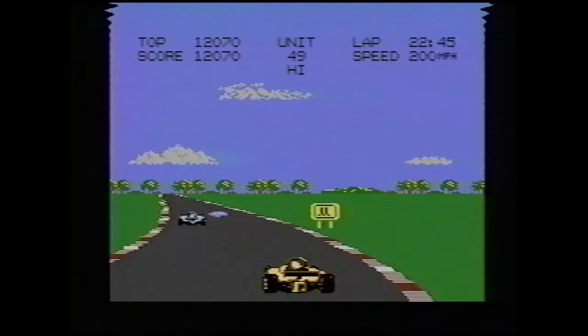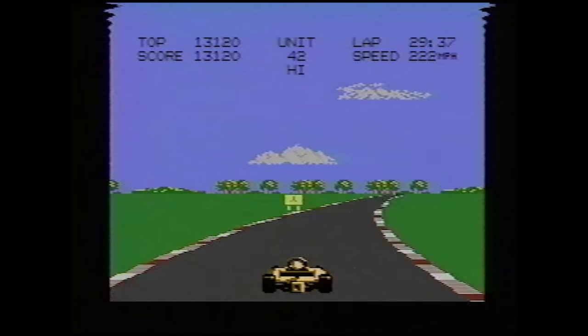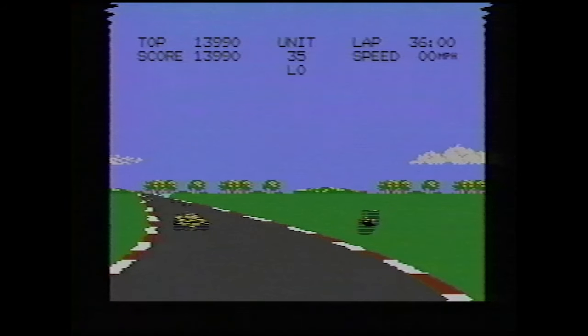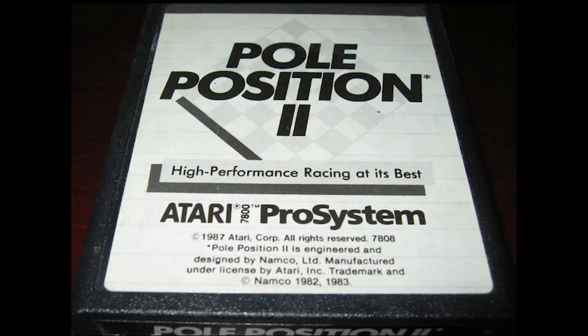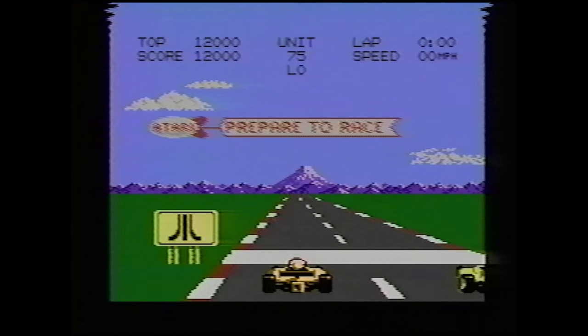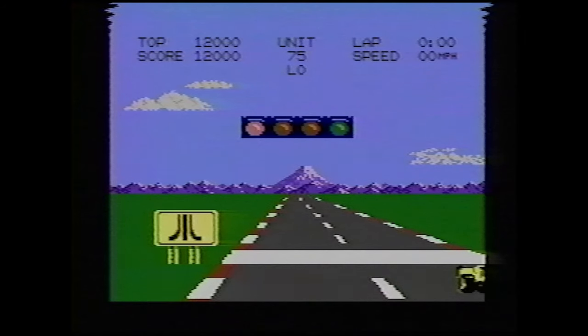Now, Pole Position 2 was a major improvement over the first Pole Position. First of all, the graphics are at least 10 times better, and your car doesn't just look like a bunch of blocks. Now it looks like a more refined bunch of blocks. Some other major differences in this version: you qualify for the race. You see I qualified second here, so I'm starting at the front of the pack. There's eight cars in total for each race.